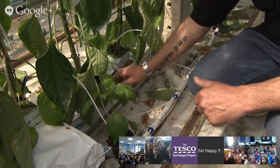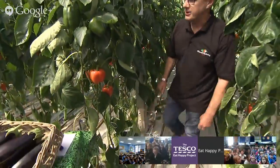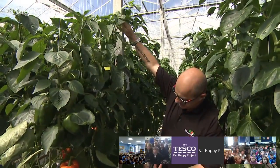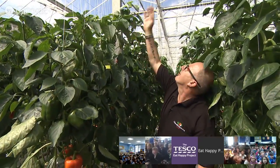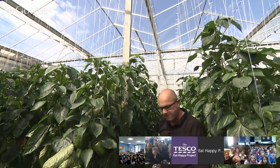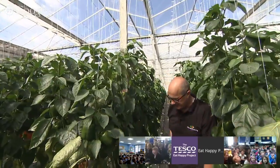Okay, so how long would it take for that plant to grow into these huge plants that we have here? Well, we planted this in the first week of January, and already you can see that now is May, and we're here. By November, we'll be at the top. Wow, so right to the roof of the glass house. Yeah. That's fascinating. That's really great stuff.